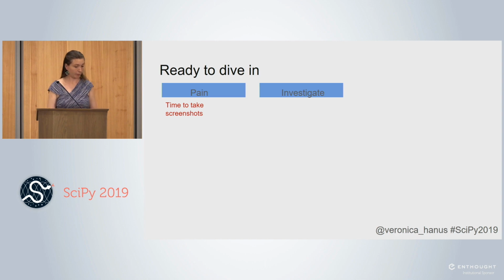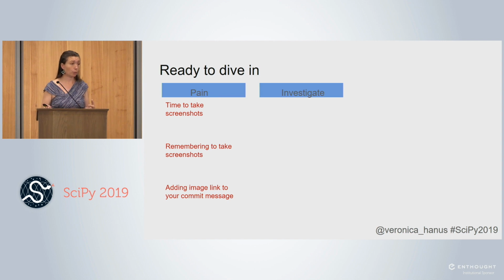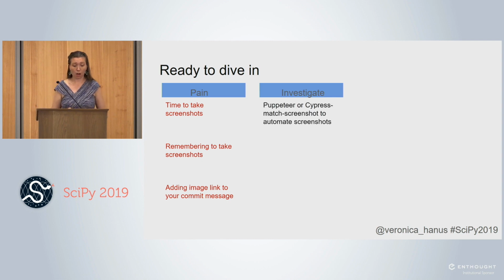So I got ready to dive in. I had some pain points. Well, remember, I had this time to take the screenshots thing. And I had to remember to take the screenshots. I have to make sure my clicker's working consistently. There we go. I have to add the image to my commit message, and all this is done by hand, and it's terrible. And it doesn't have to be terrible.